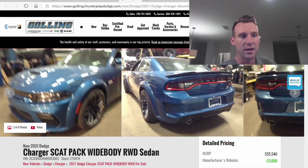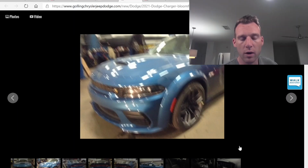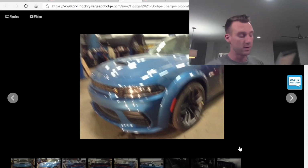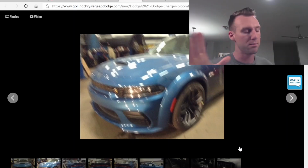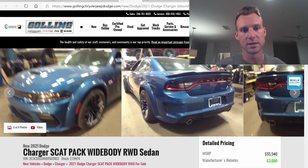Next one we've got at Galling. We've got arguably the best photograph I've ever seen of a vehicle. All my professional photographers out there, this is what you're up against, okay? You guys need to take out a notepad and start writing down just how much effort was put into this photo, because this is probably the best car photo I've seen, at least in 2020, but maybe longer. Anyway, sorry, I just got really distracted by such a good photo.